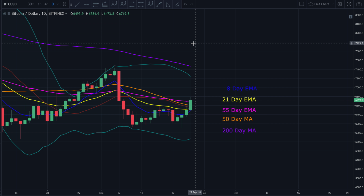Coming over, checking our moving averages, guys, we can see this is on the daily. We can see that price is coming up. It's just now breaking above the 55-day EMA. That's a very bullish sign, in my opinion. If we can get the daily candle closing above the 55-day EMA, that's going to be an extremely bullish sign, in my opinion. We're seeing the 8-day EMA start to cross over the 21-day EMA. Again, a very, very bullish sign, in my opinion.